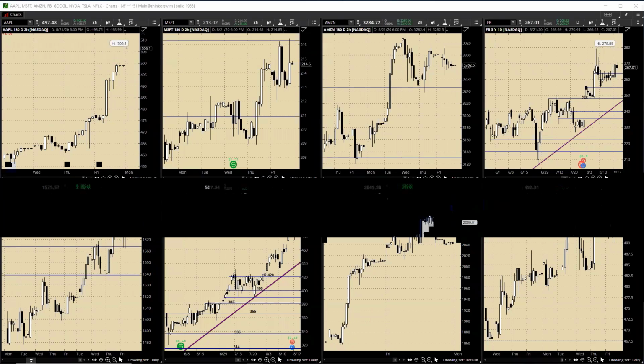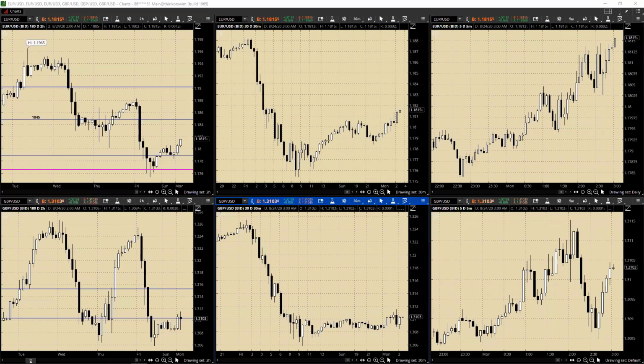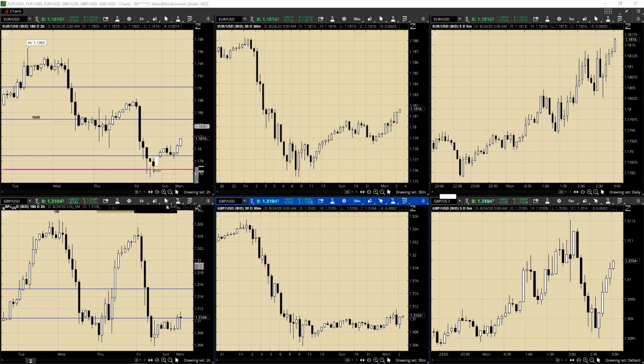And we're seeing the euro dollar just a little bit stronger here. We'll pop into that quickly. Right here, we've got the euro on the 2-hour chart, and it looks like we have come into a little bit of support here around this 1765-ish area. And also cable a little bit better. We'll go and take a look at the cash dollar index.